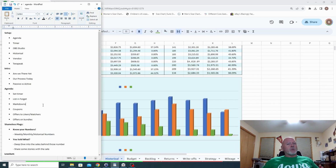eBay has great markdown tools. I'm sure everybody's familiar with those. They're great. They're easy. You can run those, and people will see right away that they're getting a deal. It was $14. We want $9.60 for it now because it's on sale. I think that would be, in my definition, active reselling.